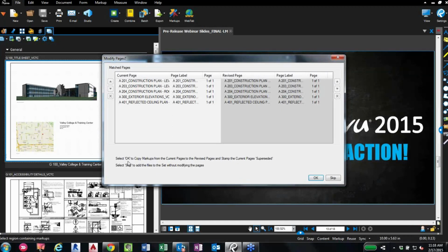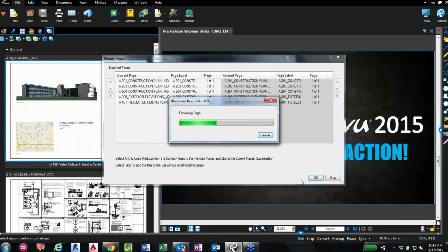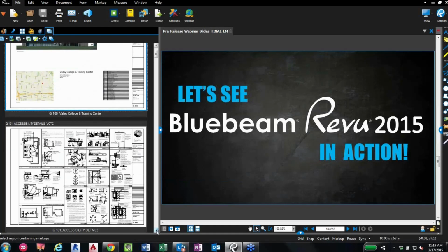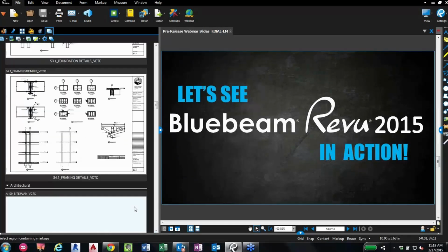Now, you'll also see that it says click OK to copy our markups over. If you choose to skip it, then those markups will not be copied. We're going to click OK, and we're going to copy those markups and stamp the previous page as superseded. So now those pages are being replaced in there, and our markups are copied over. And again, as in previous versions of Sets, you'll see here that we had our stacking option selected. So as we browse through our sets, any sheets that have newly added revisions will be stacked on top of each other, and the previous revision will be crossed out.